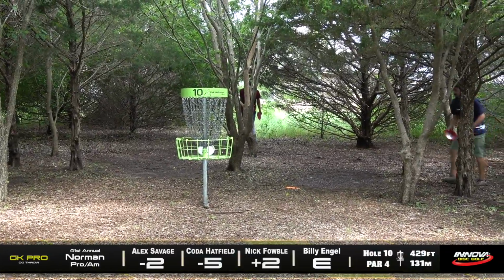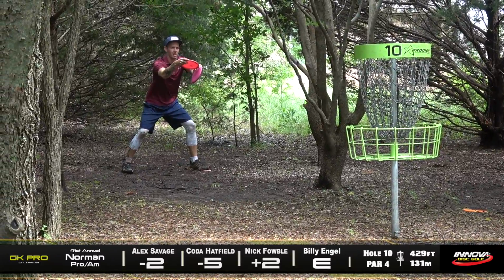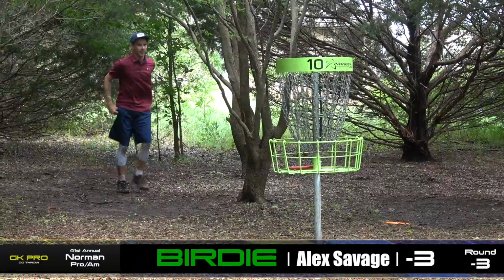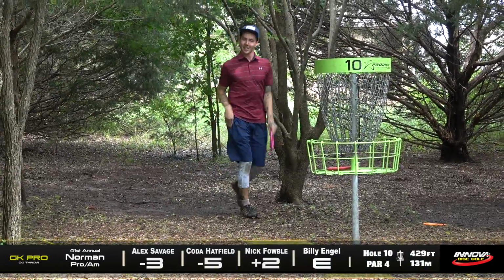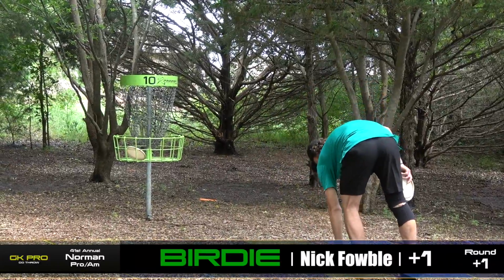Coda makes a nice birdie there. That'll move him to 5 under par. He's killing it. There's going to be Alex for the birdie as well. No doubt. Oh, yeah. Shashow. I guess it's kind of like an insider joke, but you have to know him.